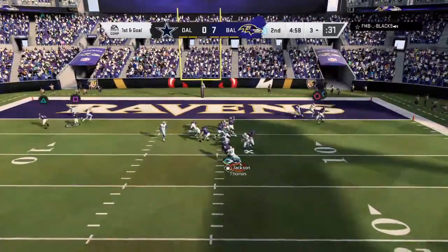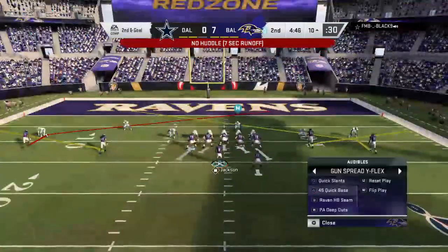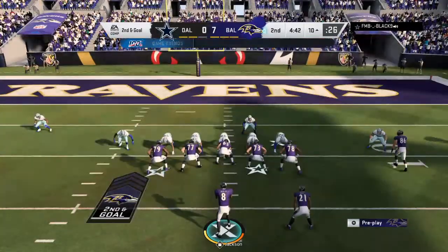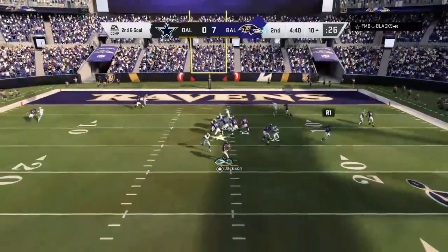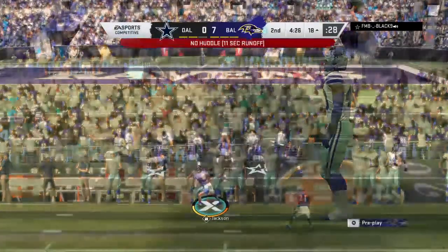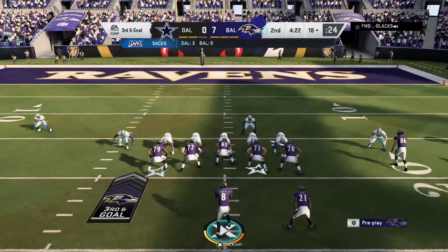From the gun, it's Jackson. And he is going to go down. Back at the 11-yard line. Moved back to the 10. They'll try on 2nd and goal here. Now it's Jackson. Under pressure again, and down he goes again. After the sack, they come up on 3rd and goal from the 18.